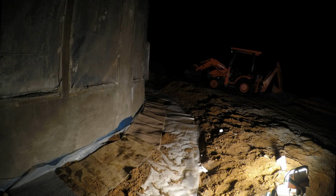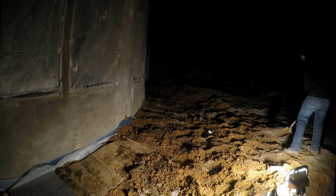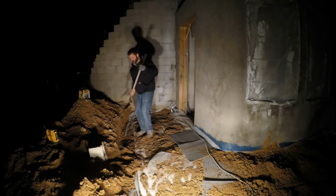Here I had started out expecting to use the tractor for most of the dirt work, but it was gutless. The bucket and all that could lift, no problem, but I just couldn't really move it forward. I blamed the hydrostatic transmission and ended up using a shovel.